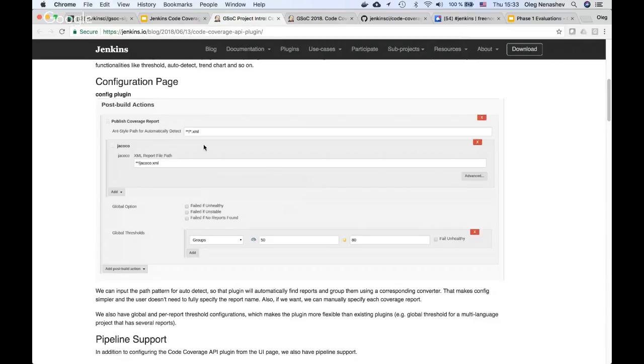And for the next phase, we also have a task to move auto detection logic to the converter path. So auto detection will be just one of the options in this drop down list. So it will be more explicit for users then. It can search all coverage reports in the next phase, and it's easier.